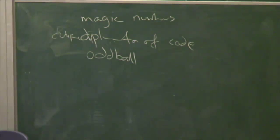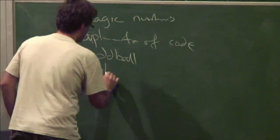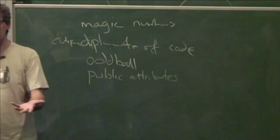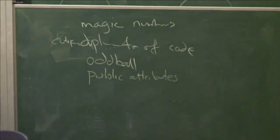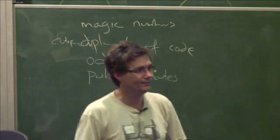Public attributes. Yeah, why are they a smell? If you don't use a getter and people change it, they're tightly coupled to you. And they can get changed by other functions, and invariants might get lost if there are certain invariants that have to be held. You're trusting the outside world to look after your data. Who can you trust? No one, except Ghostbusters. No, you can call them, but I don't think you can trust them.